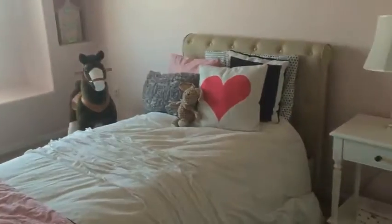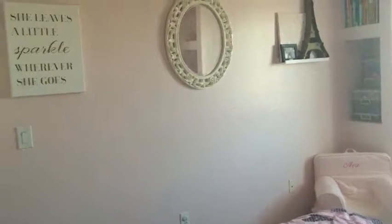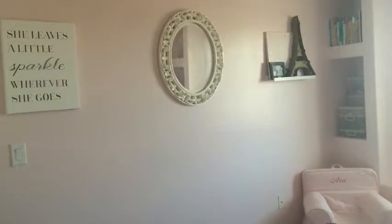I bought this off of a friend of mine who was getting rid of it, and we got her a nightstand. Here's her little window bench that I want to get a seat for, and she's got some books over there and games and different things for dollhouse. She used to have a large dresser right in this area, and this is what we got rid of this weekend. So we got rid of her dresser and put everything into her closet, and so the stuff on the wall is going to get changed because there used to be a dresser there to go above or below the mirror, and now that it's not there, it looks a little funny.